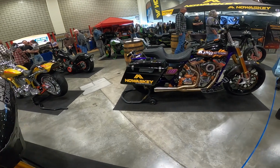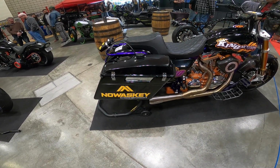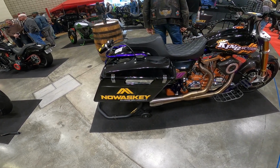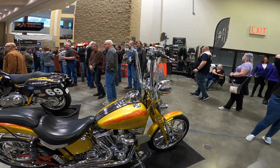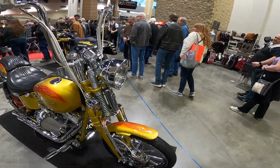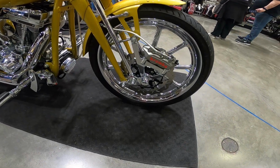Now here's the King Nothing bike. I remember seeing this last year. And for being King Nothing, it really is a lot of something. Very cool. Very exceptional. Now here's a bike I really liked. I'm not a big fan of yellow typically, but when it's done in a way that I find appealing, I find it very appealing. And this bike hits all those notes for me.